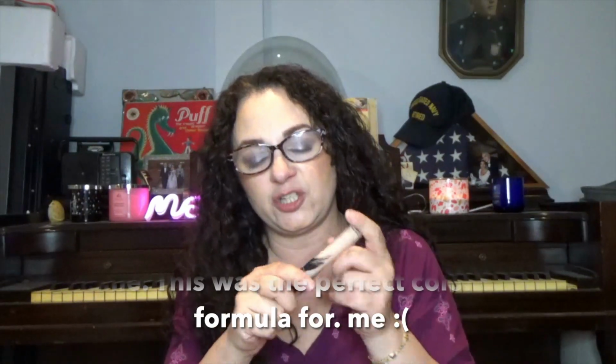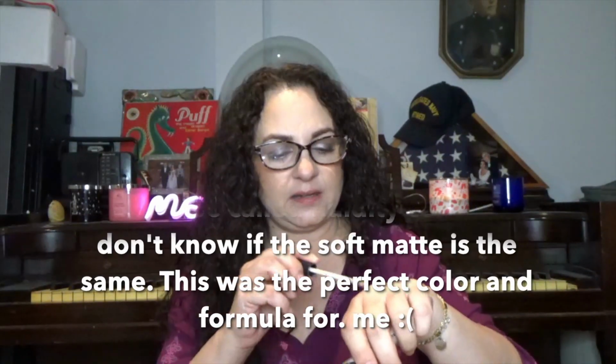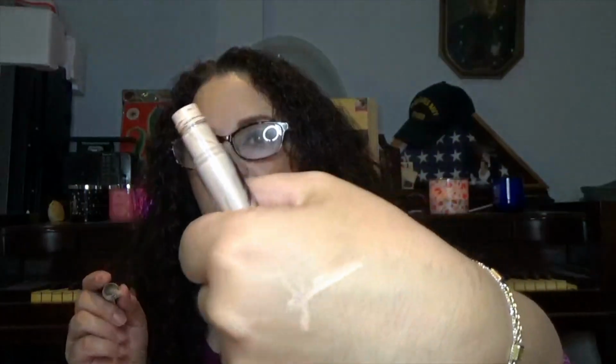Believe it or not, you're going to hear me talk about the Morphe Concealer. This is my second one that I had finished. I believe this says C155 as far as the color. I mean, there's hardly anything left. You can see there. Hold on. There you go.